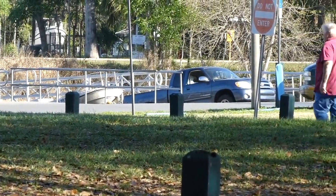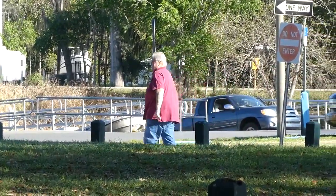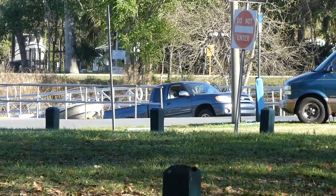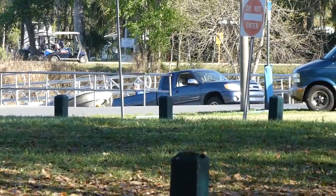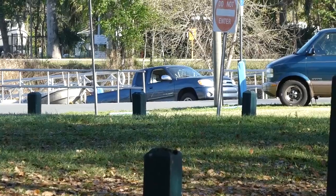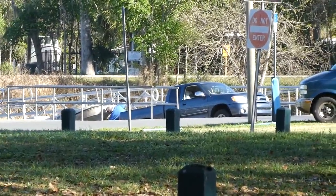So, this is Whitehair Bridge, and it's a nice little park. They have a boat ramp here and places to fish, right on the St. John's River, right close to State Route 44, just outside of Deland, Florida. And it's a great place to come if you want to go do some fishing when you're in this area. It's a great place to launch your boat, or if you just want to come and fish along the shore.